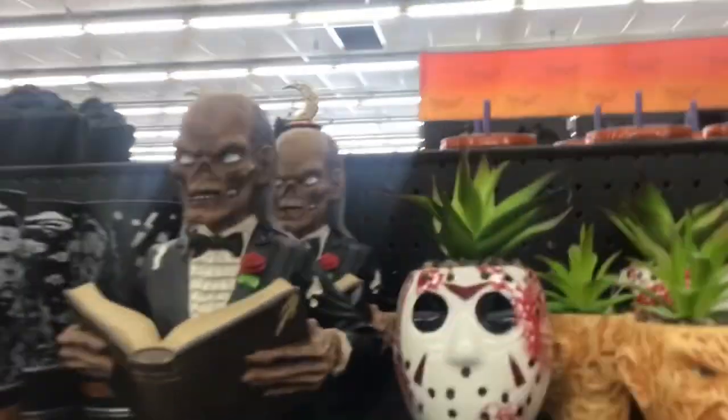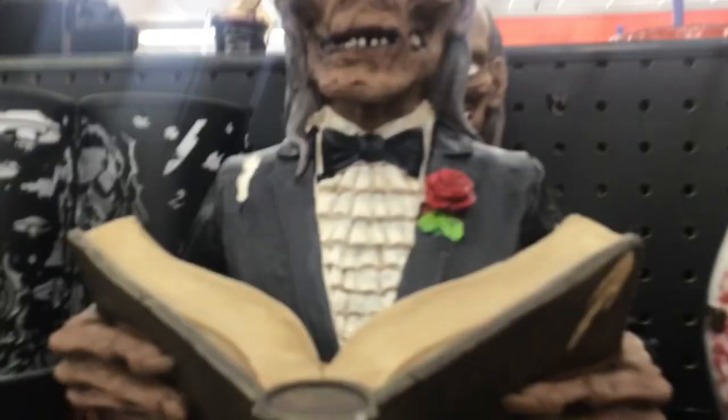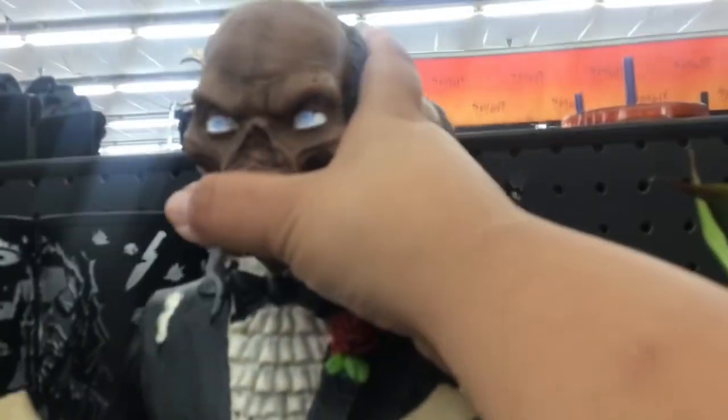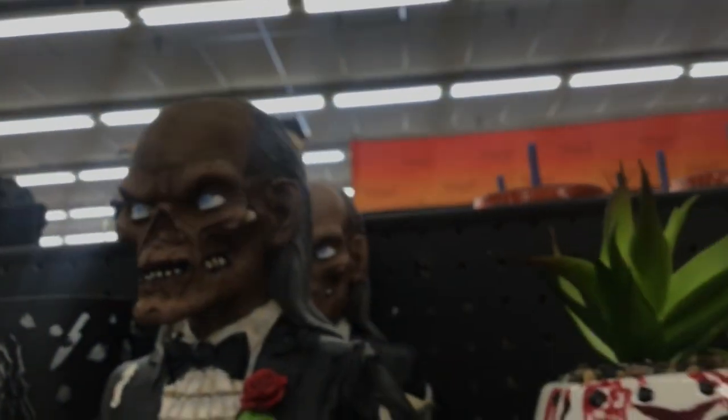Wow, they have a lot more stuff. Ooh, even the Crypt Keeper right here. Let me see if he has any switch. No, he's just a statue. Wait, how much is this? $44.99. He's really huge though and heavy.